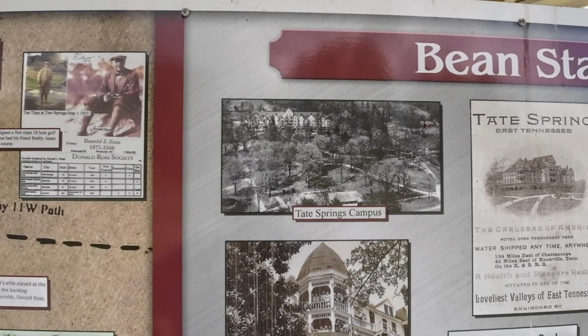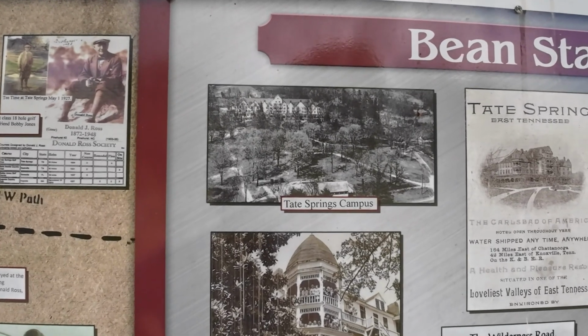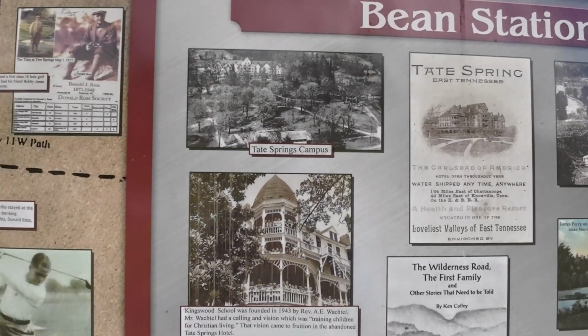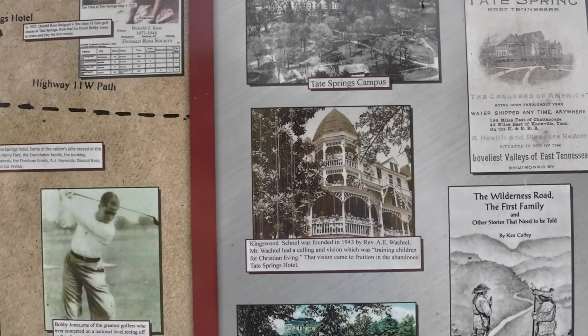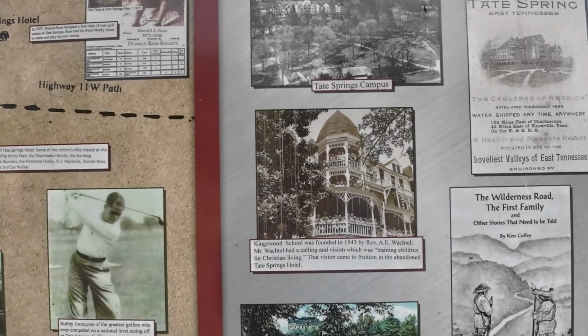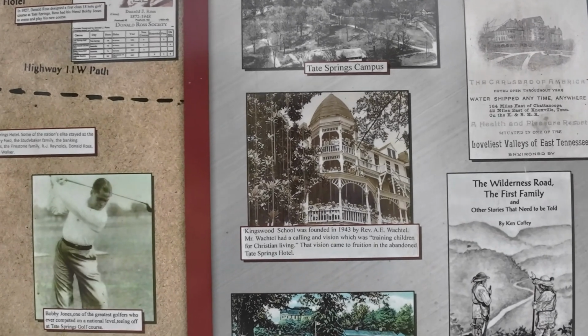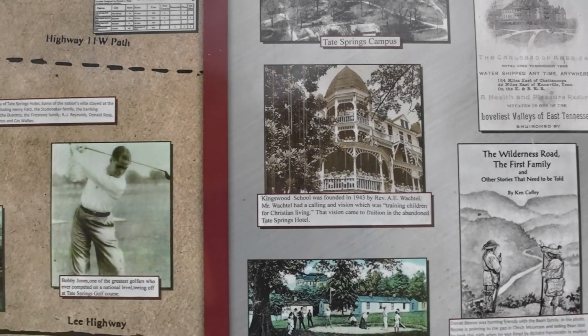Look at that huge hotel in the back. The hotel ended up burning down. We're going to go down the road here in a few minutes and see a few remnants of that. The Tate Springs Resort eventually became the Kingswood School for Children, and it still operates as the Kingswood School for Children.